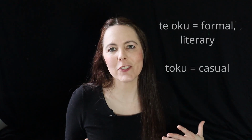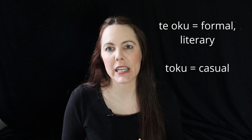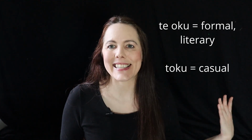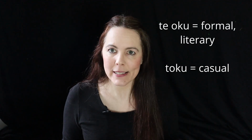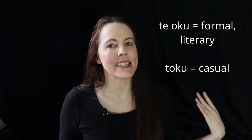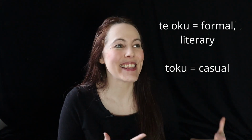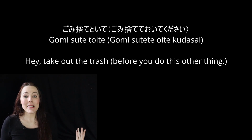So the te oku version is a little more formal, just kind of like "cannot" and "do not" are a little more formal than "can't" and "don't" in English. So you're much more likely to see te oku in written Japanese, and also in more formal Japanese. You're more likely to see te oku versus toku, but just know that they're both things that exist. So here are some full sentences using toku. Gomi sutetoite.